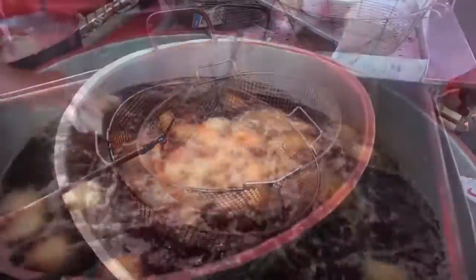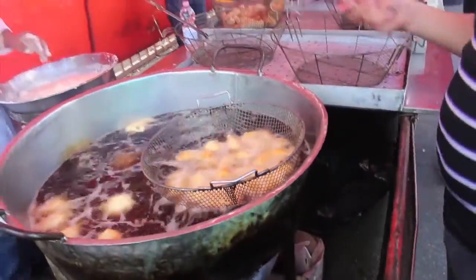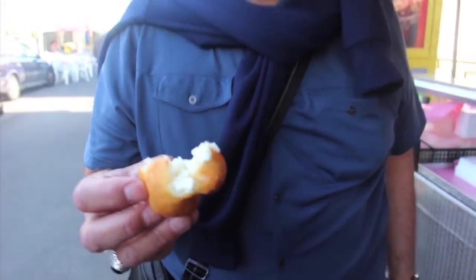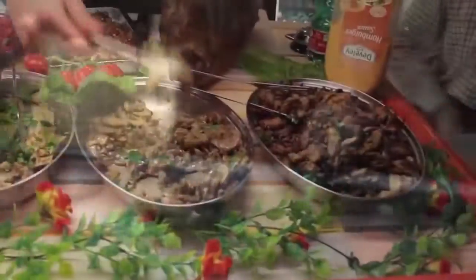Alfred's favorite is crispelli, which he samples everywhere we go. They are deep fried, filled with either anchovies, ricotta, or plain with sugar on top. I'll tell you right now, this is a very good quality crispelli with the ricotta. I'm surprised that the oil isn't overwhelming, but it's not bad.